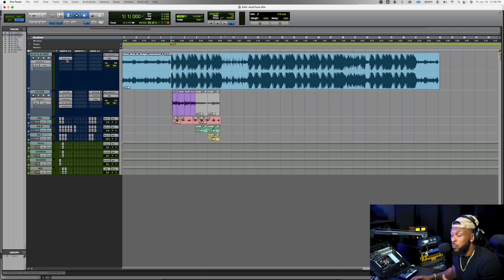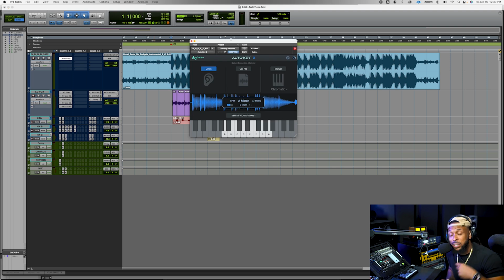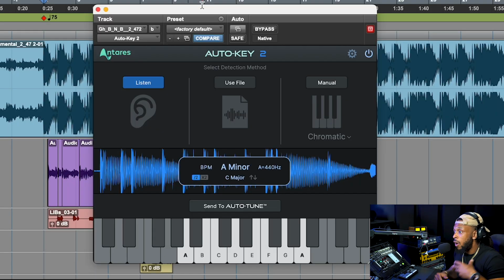Now, Auto-Tune, a couple years ago, dropped the Auto Key plugin, which you could put directly over any instrument track in your session, and it would determine the key, hopefully so you could use that as the key of the song in this session. Recently, they've upgraded this plugin. Now we have Auto Key 2, which gives us some major enhancements that make it even more useful and more efficient whenever you're using it in a session.